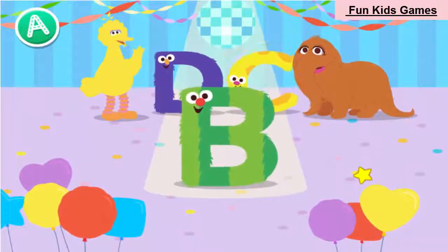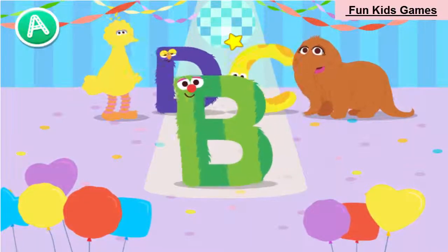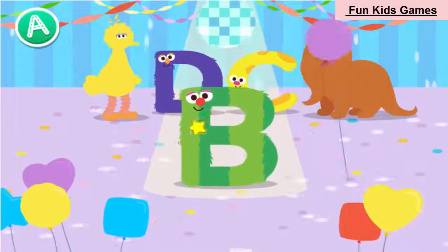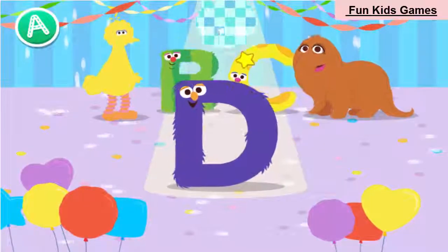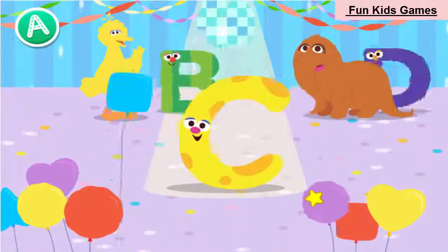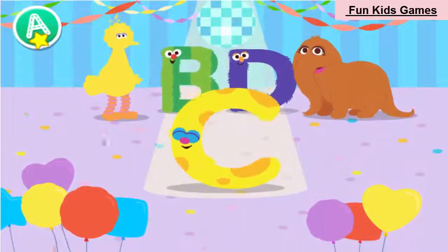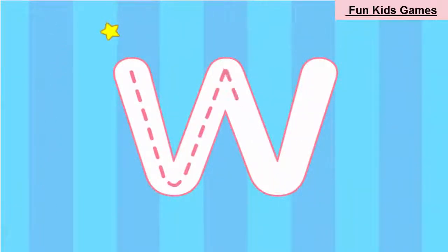Welcome to the dance floor, letter B. Way to go, letter B. Cool move, letter B. Check them out. Hey, look at that letter move. Trace the letter.